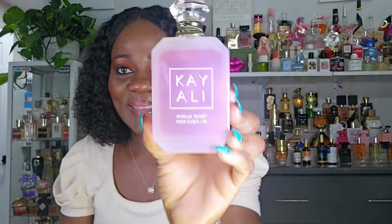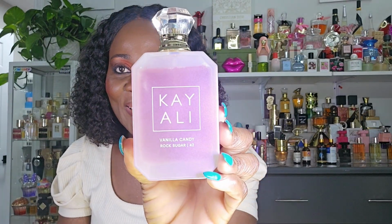Okay, so for my honest review, as I said, I got this fragrance on the 2nd. I started wearing it on the 3rd, and I've been wearing it since. See the dent? That's a dent. Okay, so my honest opinion on this fragrance: the opening of this fragrance on my skin, oh, let me see, the atomizer is beautiful. It's got a very powerful atomizer, and I like that.